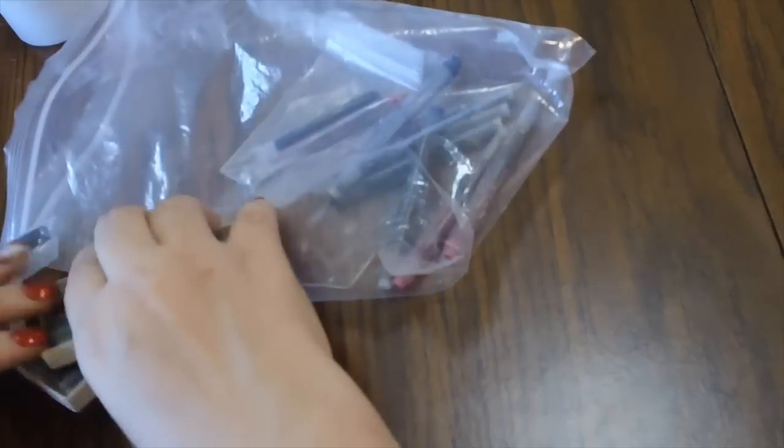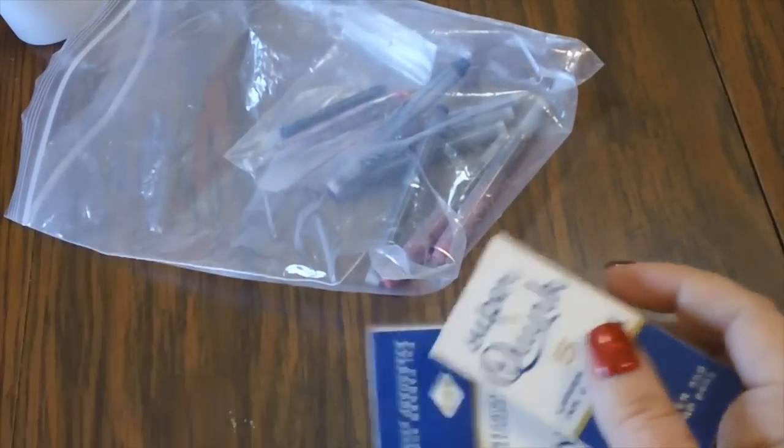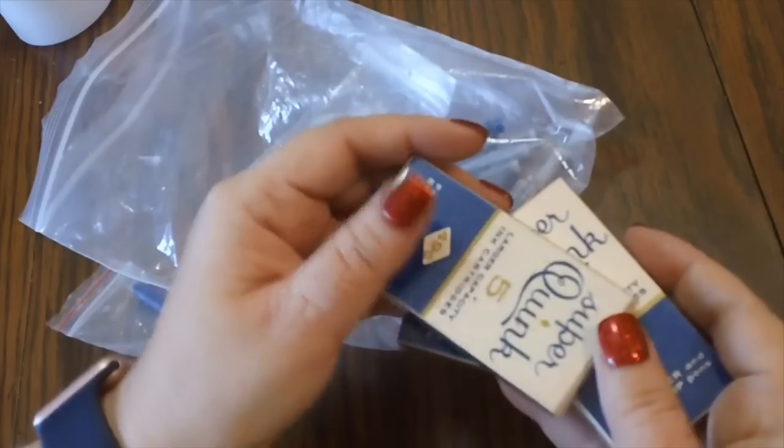Although I did get, because I got a Parker pen from a guy, it came with some cartridges and stuff. It came with some Quink ink cartridges, like Parker Quink ink, and some other stuff. So here's that. We don't really use cartridges all that much, but it was nice that it was included. And then we got some other cartridges and things in here. So this bag is full of different ink cartridges and stuff. So I'll put that into where I keep all my ink.